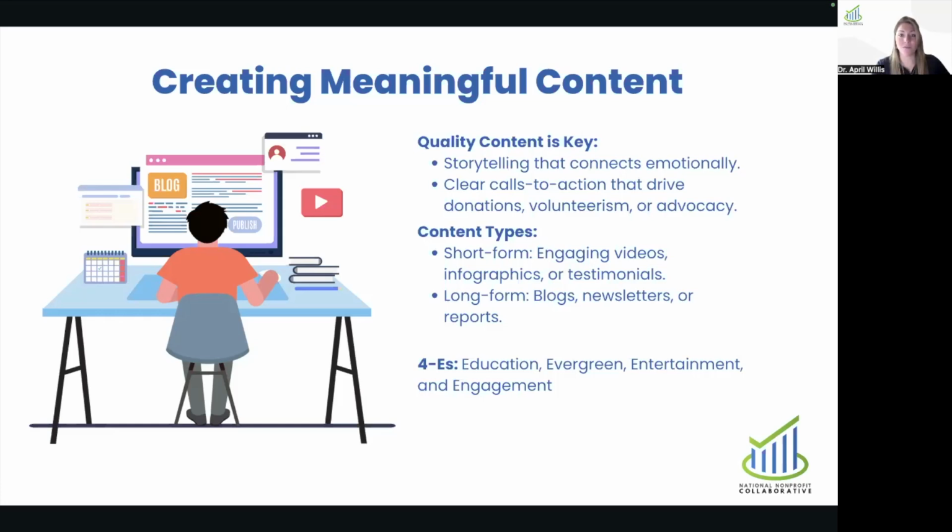And then we go back up to the content types. Short form and long form. These are the different types of content. So short form are these short videos, infographics, testimonials. Long form content are more like the blogs and the newsletters and those impact reports that we were talking about. All of those types of content are important. We should not be saturating any one more than the other. So for example, an infographic every single week, that's too much infographic. People can't handle that much. They get bored with your content. They move on. They might even unfollow you. A testimonial every single week, that's too much.